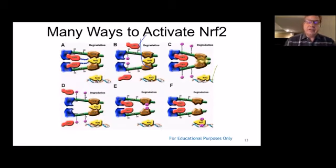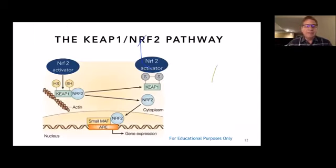So one of the interesting things about Nrf2 is there's different places where you can actually activate the pathway. So for example, if we go back to this slide, you can increase the release of Nrf2 from KEAP1. You can increase the entrance of Nrf2 from the cytoplasm into the nucleus. You can increase the attachment of Nrf2 to the antioxidant response element, and you can reduce the degradation or the breakdown of the Nrf2 protein. So all of those things would, in essence, do the same thing, increase the activity of Nrf2.